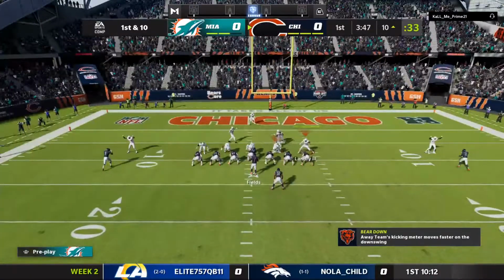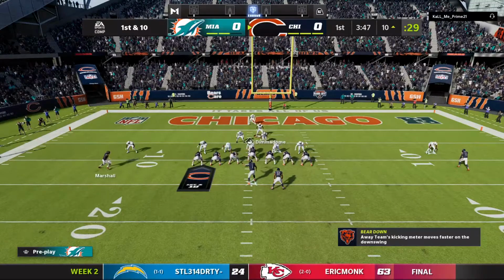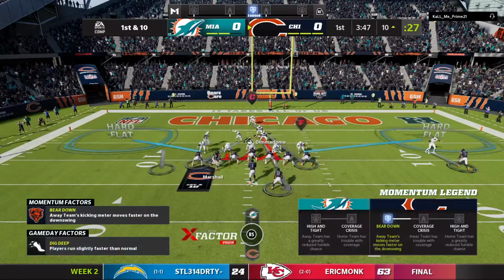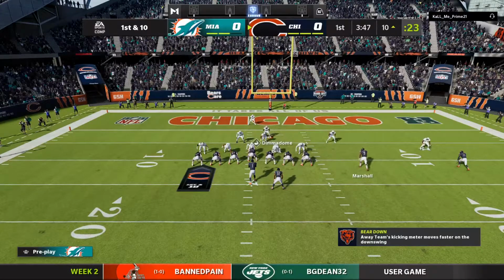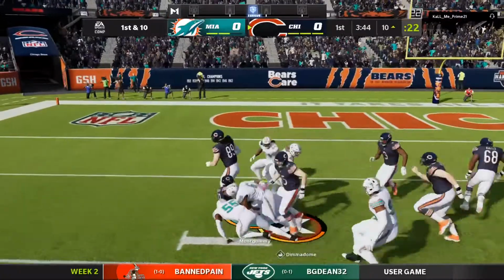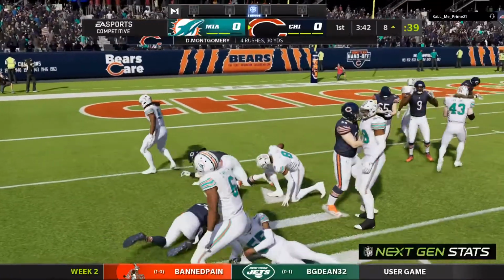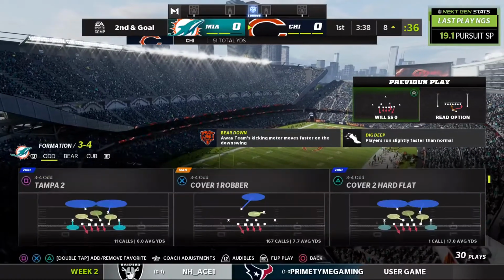From the 10, 1st and goal. Fields leaving it with Montgomery here on the option. And running room hard to come by here. He gets it down to the 8. Give him 2 yards on that one.